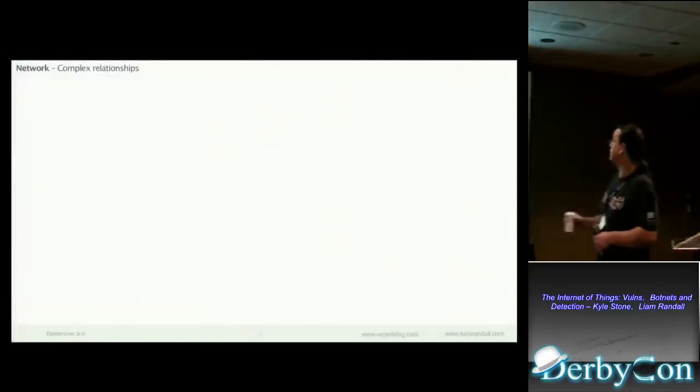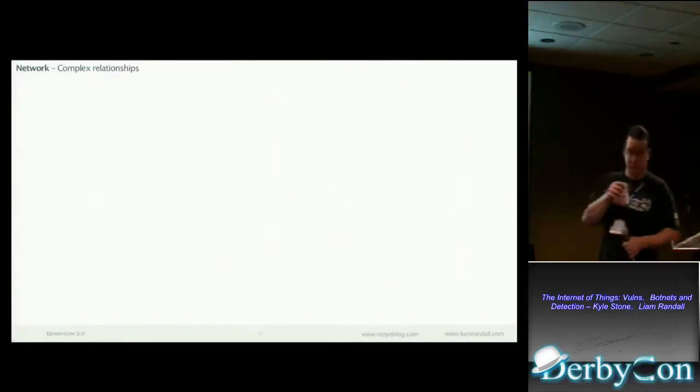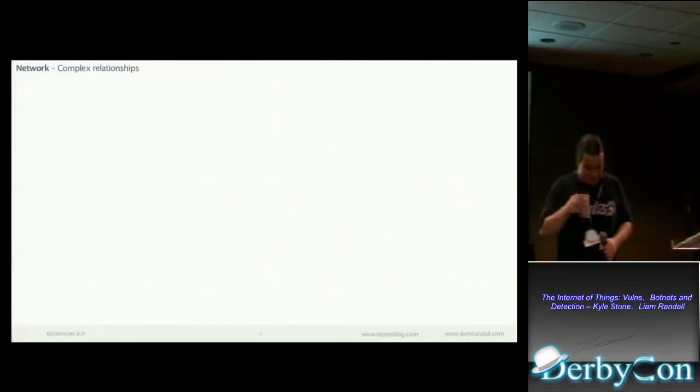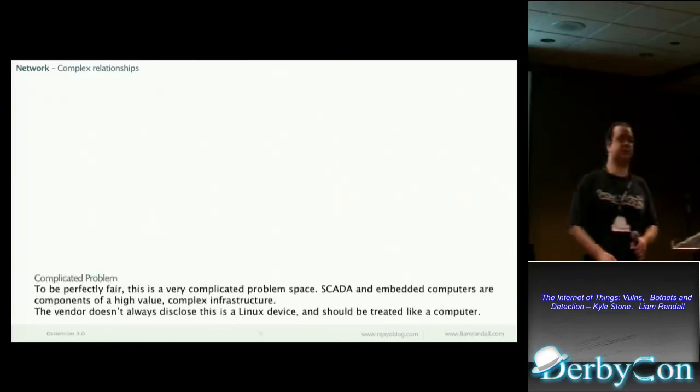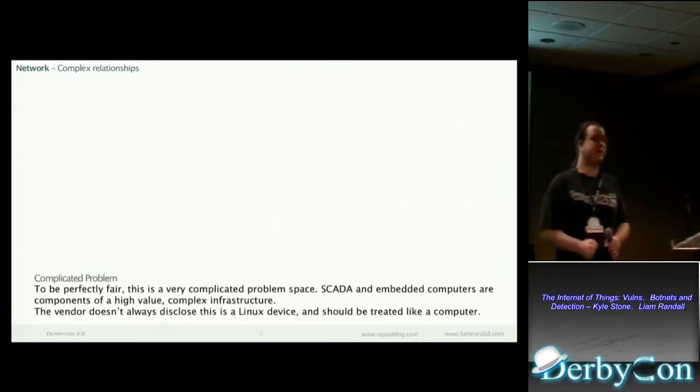So, dealing with these types of networks and complex relationships. To be very fair, this is a very complicated space. These are mission critical systems that people do not want to take down. They don't want to let you pen test them. They don't want you to touch them. You can't run a VA against them. They don't want you on them. If this thing screws up, you might pour molten lava on someone. You know, you might shut down a city's power system. You might knock off the city's water grid.